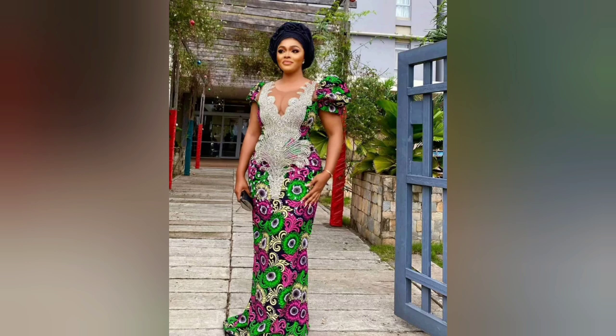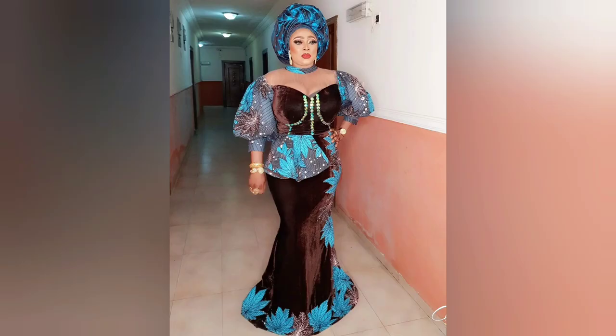And this gown is very simple but beautiful and classy. The print is so beautiful. I love the design of the print, and this particular print, you can actually design anything with it. This one is Ankara and a combination of velvet, so beautiful for matured ladies. You can rock this to church or a bed party, any kind of African event, this is good to go.